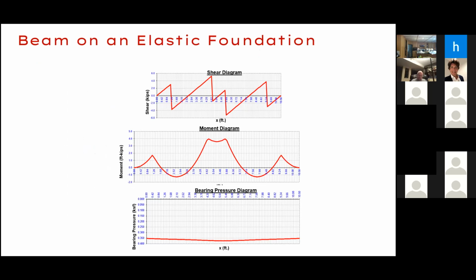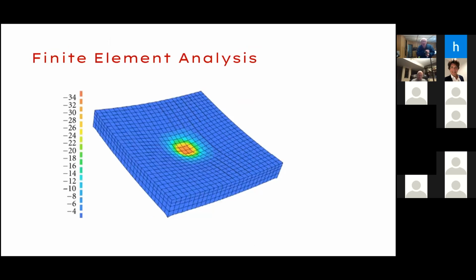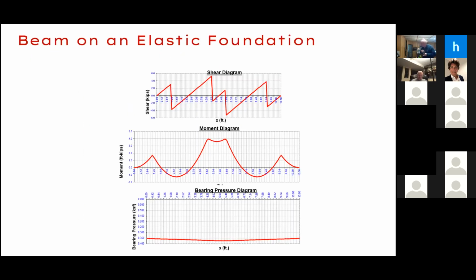And there we go. So if we look at a beam on an elastic foundation, and this is a calculation based on some point loads, you can see where the bending moments are causing the slab to bend. That's perfect. Leave it on that one. And we look at the shear as well. The nice thing about the steel fibers is that they work both in shear and in flexure. And we come up with our loads.